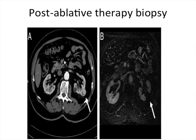In terms of post-ablation follow-up, however, the role of biopsy is less clear. The AUA recommends consideration of biopsy following thermal ablation, particularly when recurrence is suspected. Typically, follow-up imaging is used to look for tumor shrinkage and loss of contrast enhancement on CT or MRI to determine the efficacy of treatment.